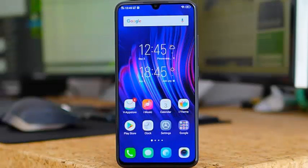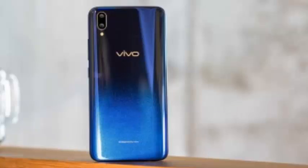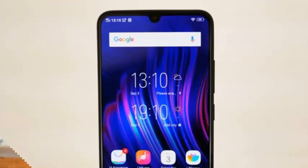The shape is a bit different in the V11, with a sharper angle in the curve that stays closer to the circle of the selfie camera lens. I'd say it's the smallest notch I've seen so far.